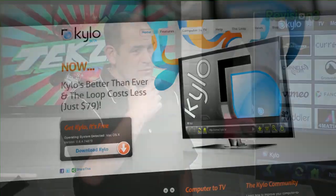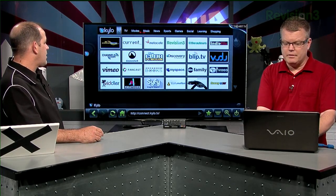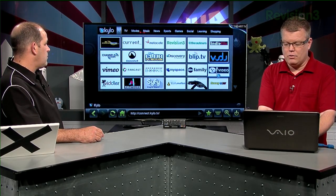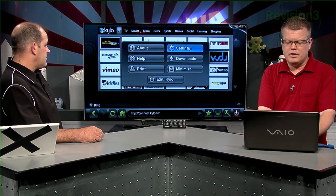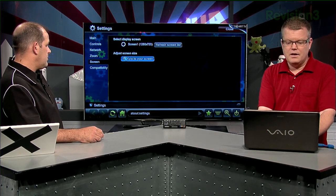Did you have this up and running on your system? I do, and I've got it blasting on the screen here. Essentially what we're looking at is the Kylo browser, and like we said, it's Mozilla-based, and this is the default look. Actually, I did tweak one thing, and I'll go real quick into the settings, which is that button right there. Under settings, which I found really neat right off the bat, you have a variety of options. You can set the home page and all the other cool stuff, but the screen setting has the resolution, so you can fit Kylo to your screen.